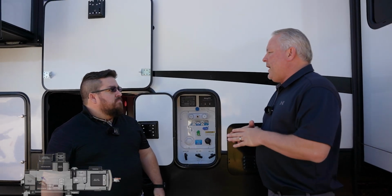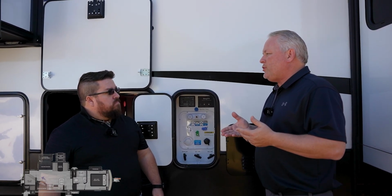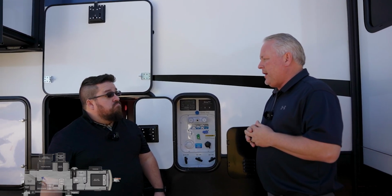So on our holding tanks, we're 30, 60, and 54. Those will be your 30 is your black tank, 60 is going to be your gray, and 54 is going to be your freshwater tank. Pretty good size.